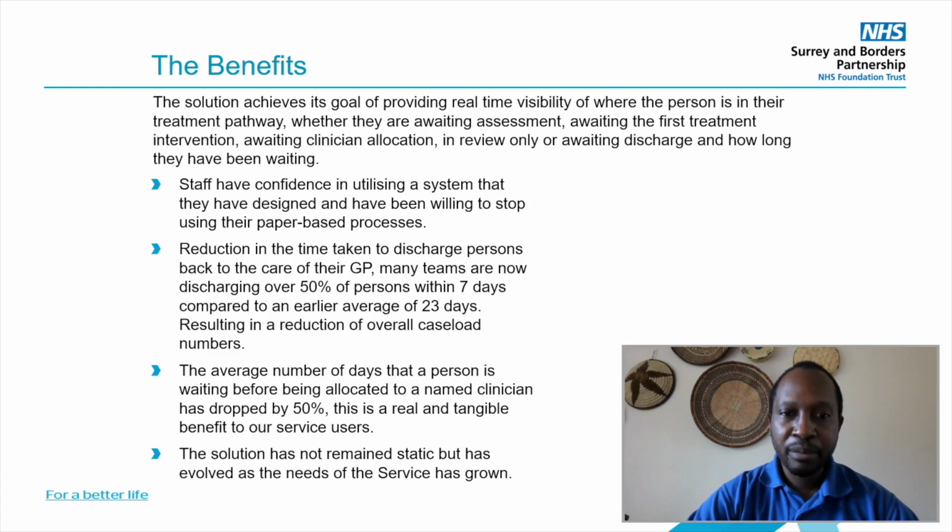The solution has also remained quite static, but has also evolved as the needs of the service have grown. And that's been a really positive benefit, because I think people have seen the benefit of being able to see people on different waiting lists, and that's actually evolved the system. So at the start we had, I think, about 7 waiting lists. I think now we've added an additional 2 over the period that wait lists have been used. Next slide, please.